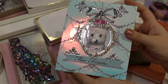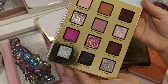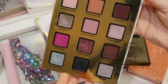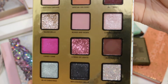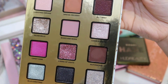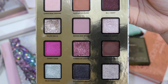In last place we have this monstrosity, I should say, because this eyeshadow palette is not really bad. It's amazingly bad. And I hate everything about it. As you can see, the color story is not something that's pretty or anything. It seems a little meh.